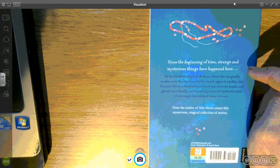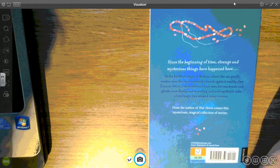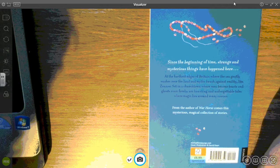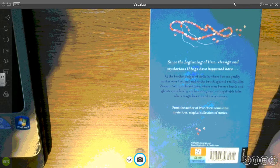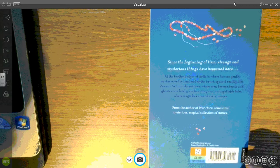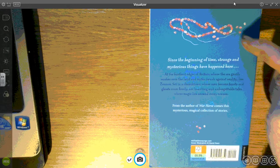It says, since the beginning of time, strange and mysterious things have happened here, meaning Cornwall, at the furthest edge of Britain, where the sea gently washes over the land and myths brush against reality, lies Zennor. Set in a churchyard where men become beasts and ghosts roam freely, are haunting and unforgettable tales where magic lies around every corner. And once again it says under here, from the author of War Horse comes this mysterious, magical collection of stories. And then down here we've got some of the little shells that have fallen off the necklace.